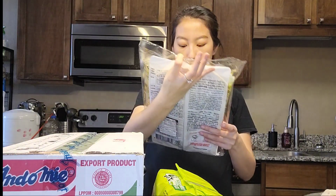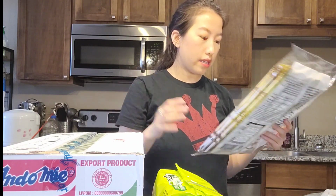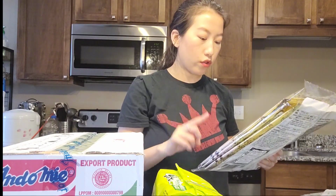Looks like that. I decided to get an already toasted and salted one. Usually I would get nori, which is the kind you use to make sushi or kimbap, your rice rolls and stuff like that. But I decided to get this because I have never tried this brand before, and also it was a 3 value pack. So there's that. This should last us for a while.